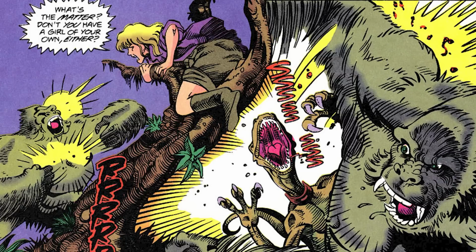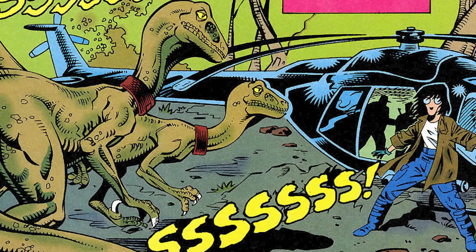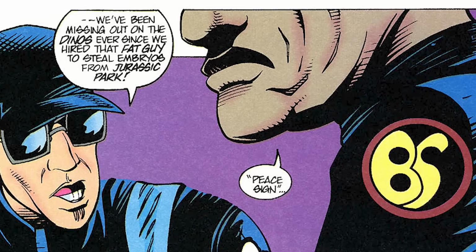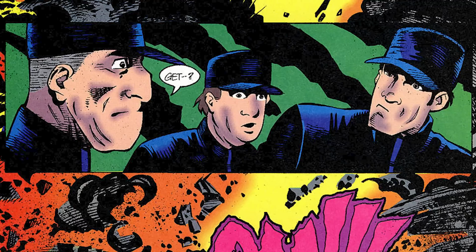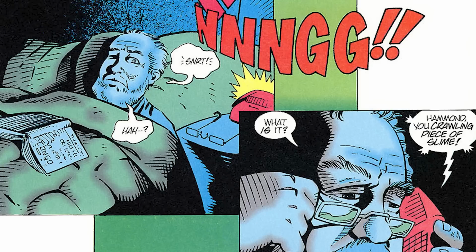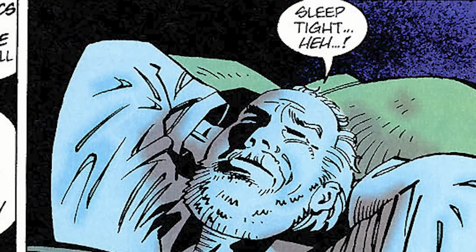The raptors fight the gorilla again while Sattler's stuck in a tree, and they kill the gorilla, and then run into that woman who does sign language that they understand. Actually, she studies gorillas and brought one to South America to study outside of its habitat, and she's working for, wait for it, Bison, which, by the way, an InGen military team blows up a Bison facility on Hammond's orders, and the Bison head, Bill Steingarten, calls up Hammond all pissed off, and Hammond's just like, that's the game, player.